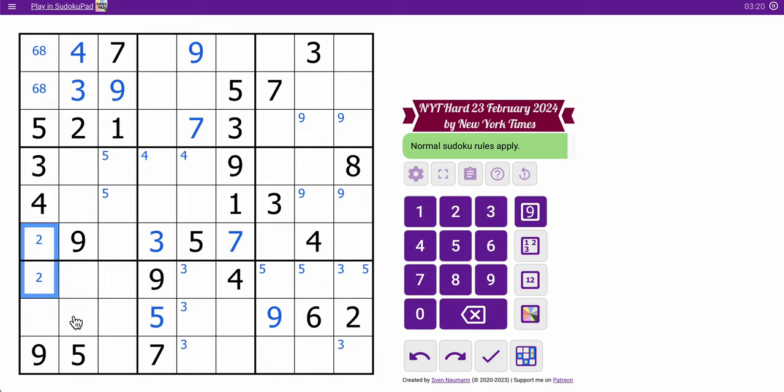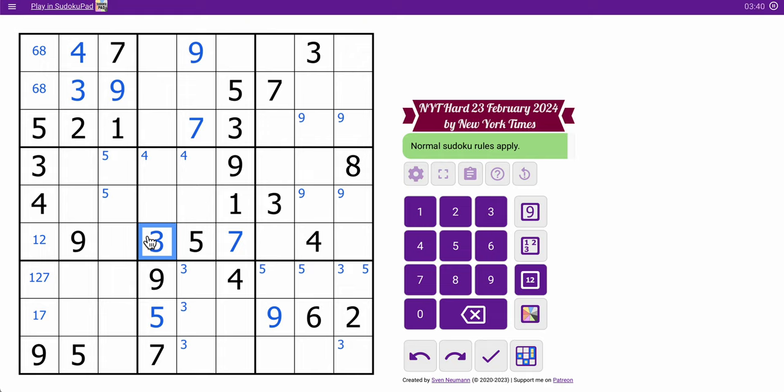Column 1, I'm looking at 1, 2, and 7. This isn't 2, so it was 1 or 7, but those two can be any of them. Oh, actually, that's not 7. Okay. Let's see. 1, 3, 5, 7, 9 are in column 6 already. I need 2, 4, 6, and 8. Well, 2, 6, and 8. And this is 2 and 6, that's an 8. Two, 6, and 2, 6 to fill out the column.